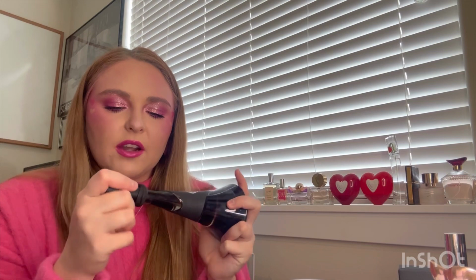Okay, let's do this one because it's kind of sticking up in the video. So this is Rebel Fleur Love Always by Rihanna. This is the huge 3.4 ounce bottle. I got this one like a year and a half ago at Burlington. I didn't know the bottle looked like this.